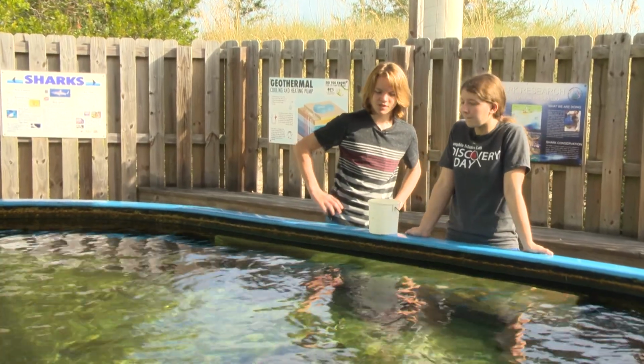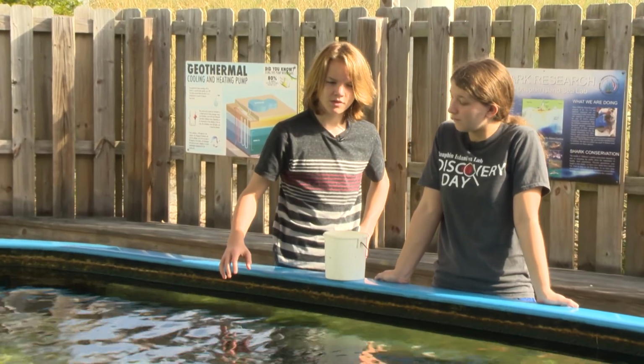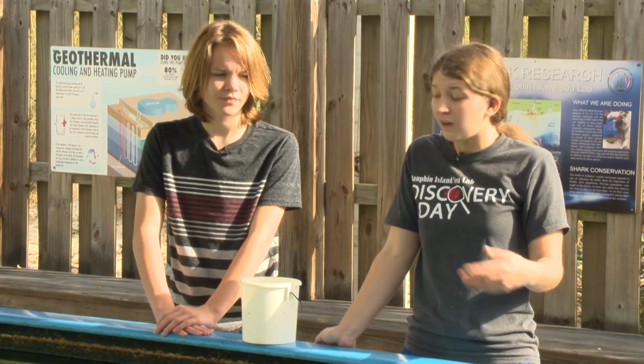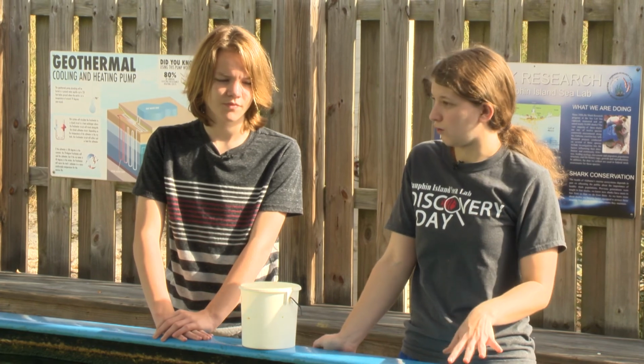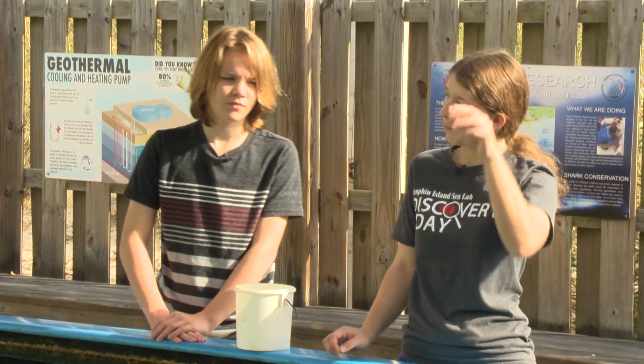So I see some rays just buried in the sand. They will do that as a defense mechanism and also as part of hunting. So they'll bury sometimes to hide from a predator, but also to help them find food. Some of them are ambush hunters. So what they'll do is they'll bury in the sand, blend in, wait for food to swim by them, and then pop out and grab it.